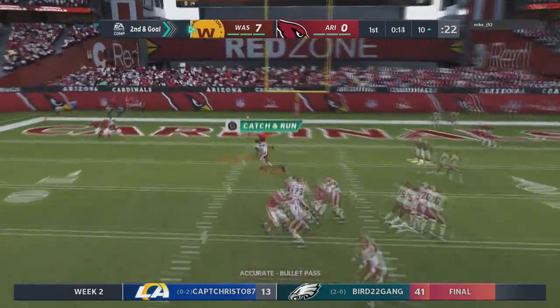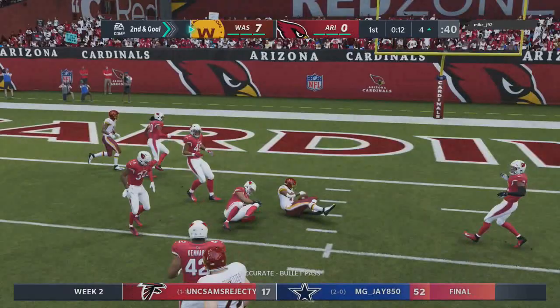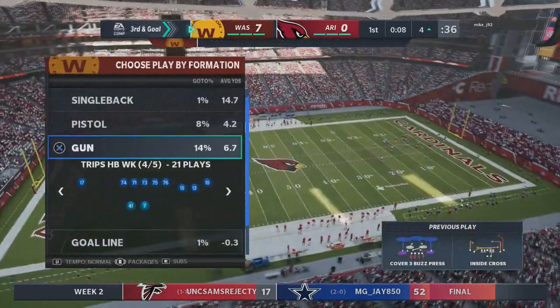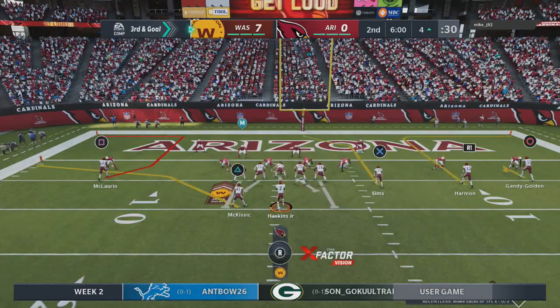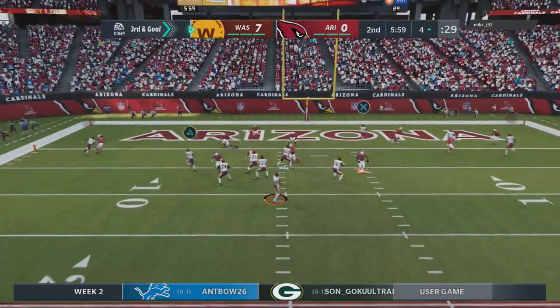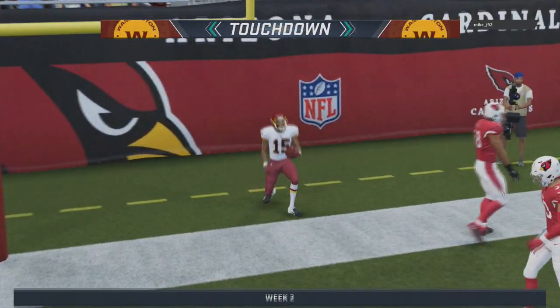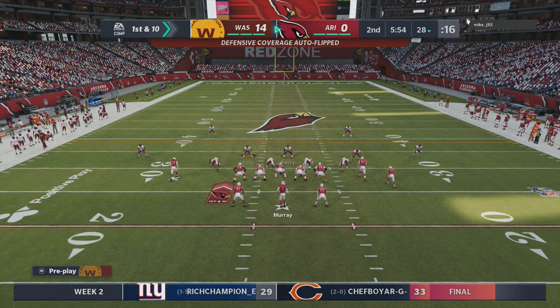Out of the shotgun, Haskins. He's going to flip one out here to his running back. Okay. Real good. Real good. Inside the 5 at the 4. Here's Haskins out of the gun. And this is taken. All right. We got it. Touchdown. And ready to get their drive started.